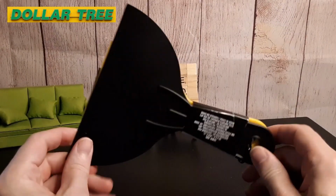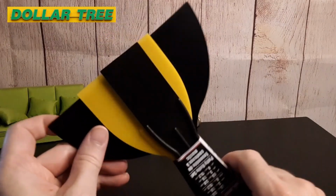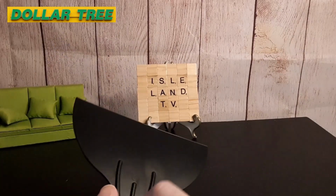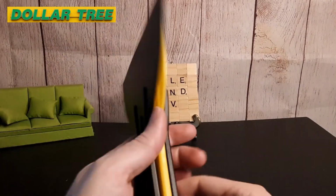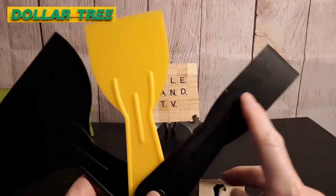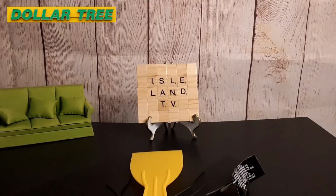Still in the painting department, I found this pack of 3 putty knives. They seem to be pretty good quality, and the best part is when you're done with the project, you can throw these out. Or you can wash them and reuse them. You have 3 sizes, so you really can't go wrong with this.